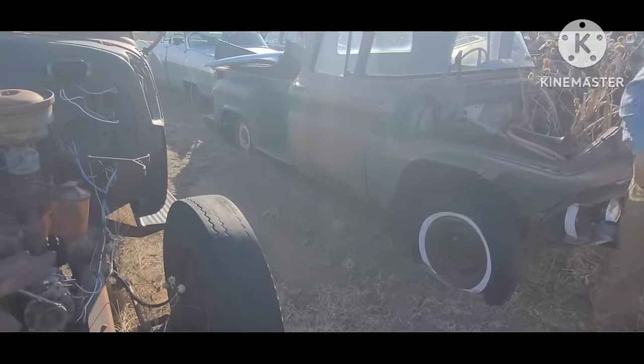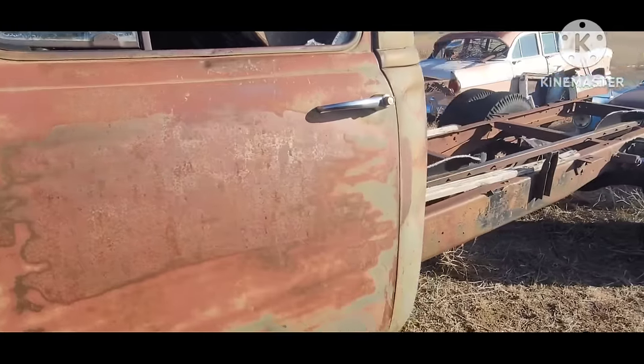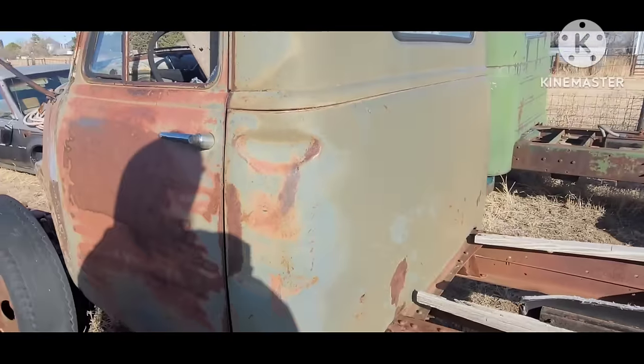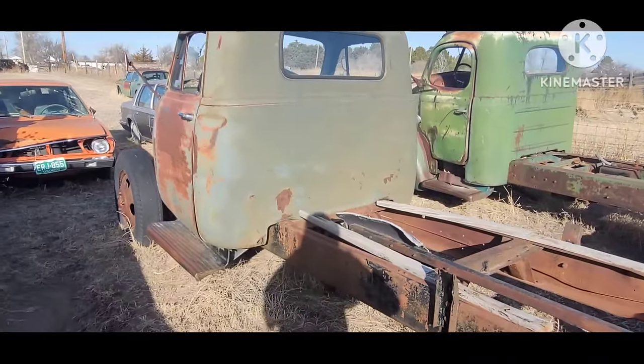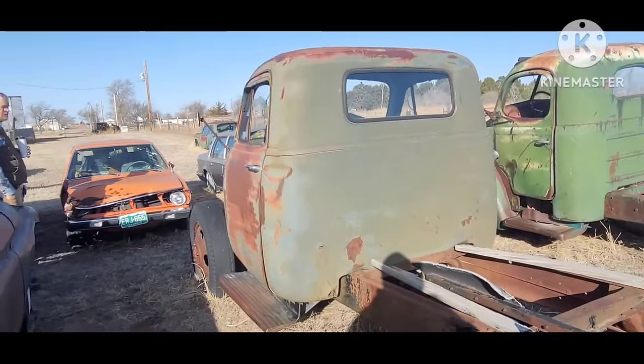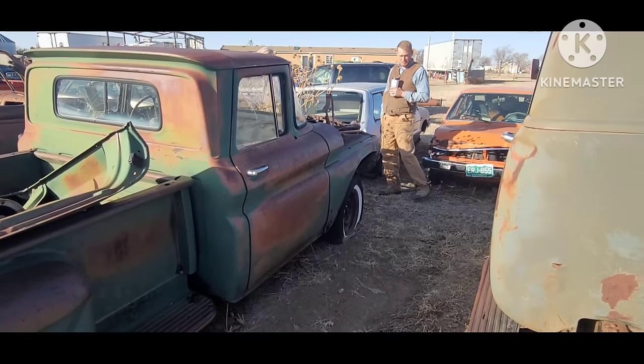You know, I'm thinking the 50s or the late 40s. Oh, this is a 54, where it's got the changeover. Oh, sure, yeah. Well, this pickup, there's another front end for it sitting right back here, for this pickup.